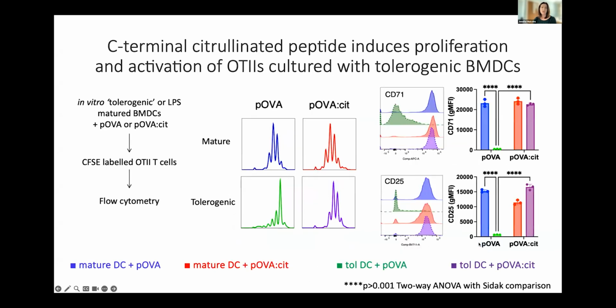And so using these cells, we peptide pulsed them with either peptide and then co-cultured them with CFSE labeled OTII T cells. And you can see here that in response to co-culture with mature bone marrow-derived dendritic cells, these OTII T cells underwent several rounds of cell division to either peptide, whereas our tolerogenic bone marrow DCs did not induce substantial cell division to the native peptide, but they did with the citrullinated version of the peptide. And actually, this was accompanied by quite high, robust expression of activation markers CD71 and CD25, which was not evident with the tolerogenic bone marrow DCs presenting the native peptide.